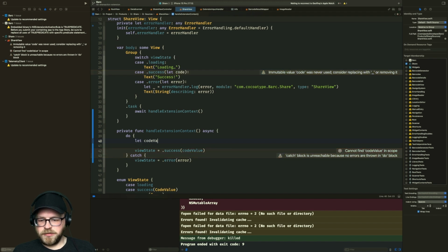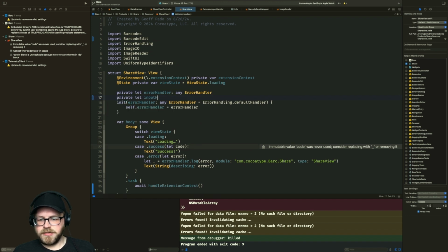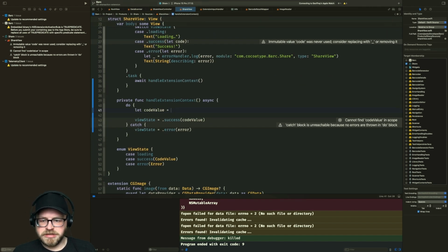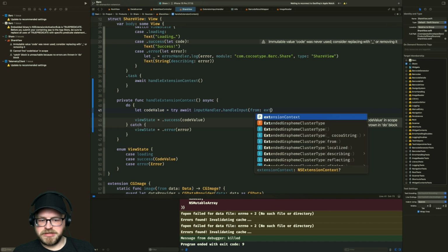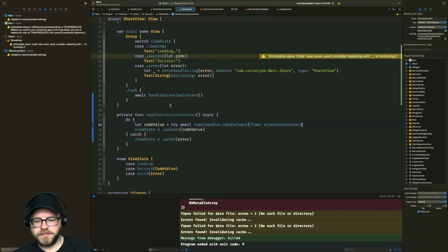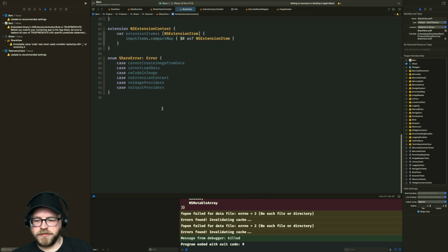Okay. And then in here, let code value equals, well, first of all, we need to actually bring the thing in. Private let input handler equals extension input handler. Then try await input handler dot handle input from extension context. Yeah, there we go. Move all of that out. We don't need it anymore.